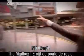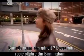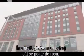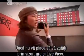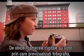Look! Look! The mailbox. It's so red. I can't believe I didn't think of it. It's the reddest thing in Birmingham. I'd finally found my red-hot shot. You know, if you don't like squinting through the viewfinder, this has got a great live view function.